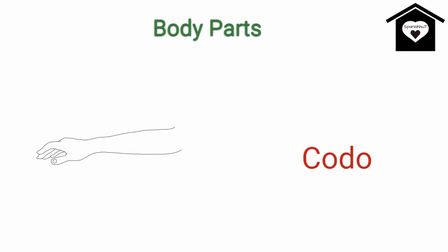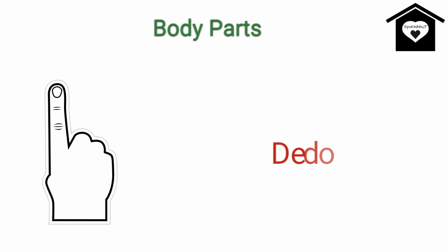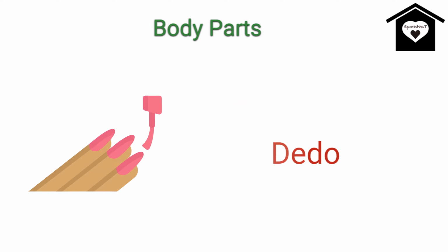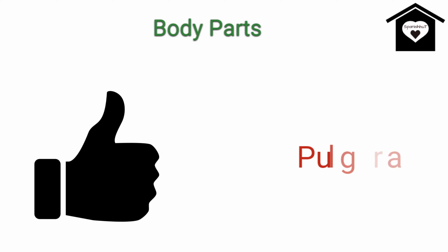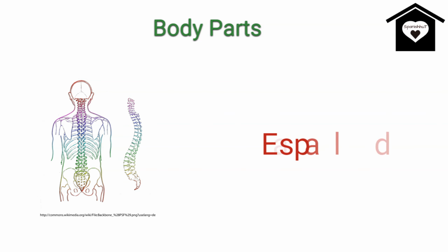Next one is wrist, we call it as muñeca. Next one is hand, we call it as mano. Next one is finger, we call it as dedo. Next one is nail, we call it as uña. Next is thumb, we call it as pulgar. Next one is back body, we call it as espalda.